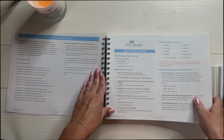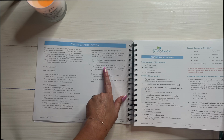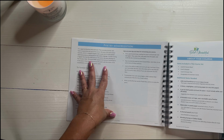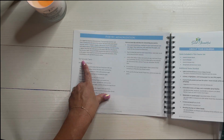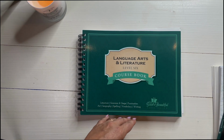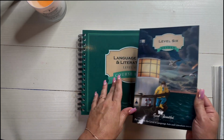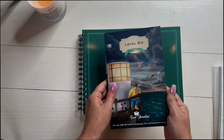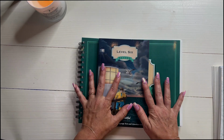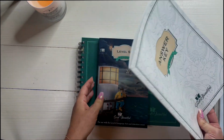I like how over here we do a dictation and memorize a poem, and they will have to memorize it by the end of the course. This one is Australian Sunrise. Okay, so we have that, and it does come with a reader that goes along with this, and there is one other book I believe that goes along with this that they didn't have in stock, so I'll have to get it, but this comes as a set. So there's this with this, and then the answer key for you.